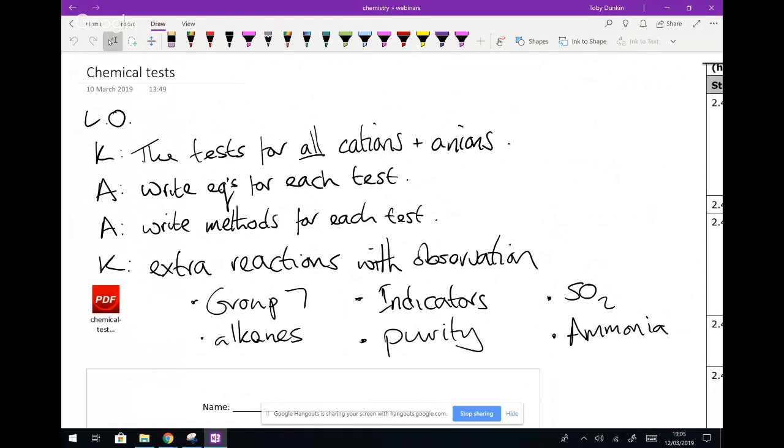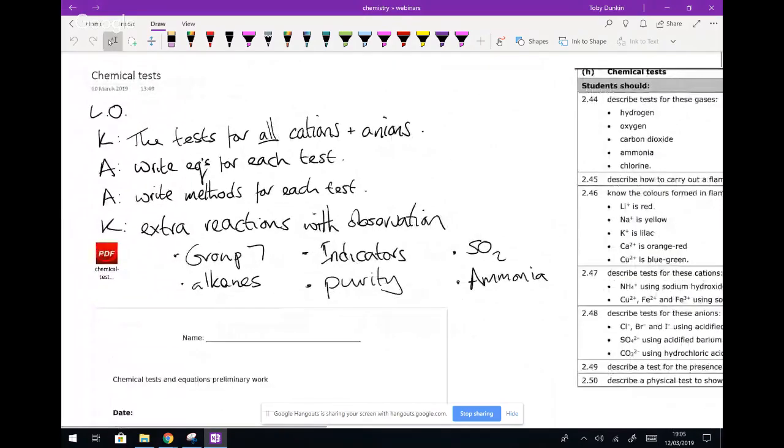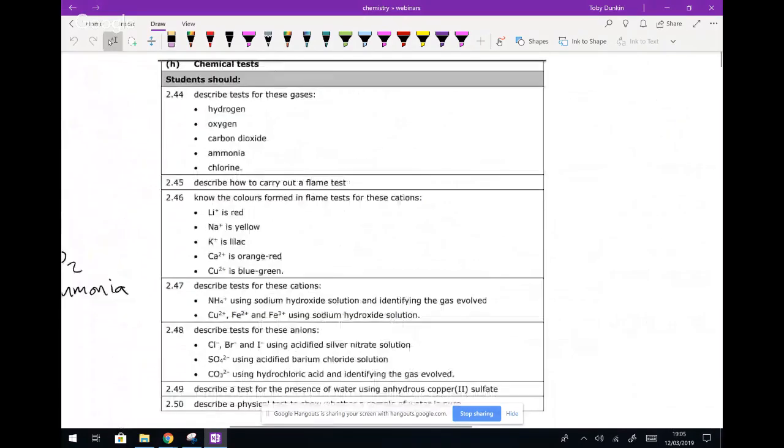Now, these are tricky, and they're definitely going to need some practice on your behalf. Next one is write methods for each test. And then my fourth learning objective is just to make sure that you guys have got the others. Because you have a list that's given to you by the specification, and you know what, I thought I'd include it today. I thought I'd do something different on the webinar.